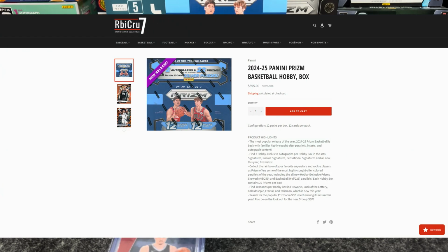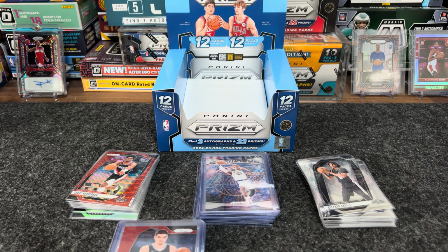Let's keep it going in that direction, but I don't think I'll ever recommend anyone buy Prizm Hobby at any of these prices, whether it's 1200 or 600, just because of the overall lack of value compared to some of the other products out there, seeing some of those boxes get opened. But I think this is a good sign for the rest of the products coming out this year.